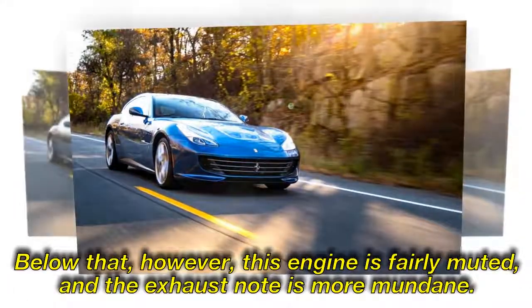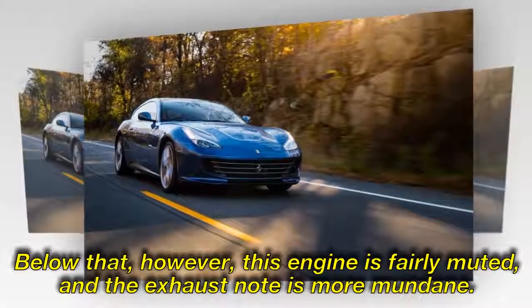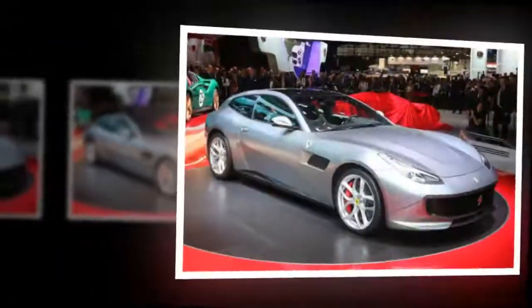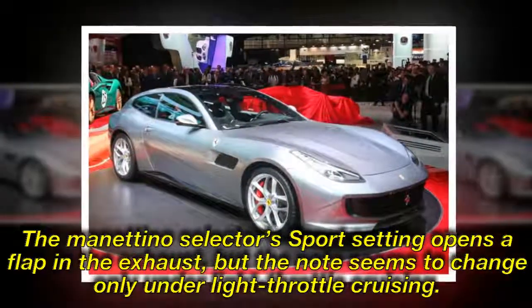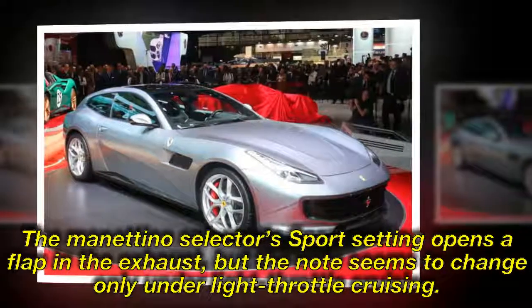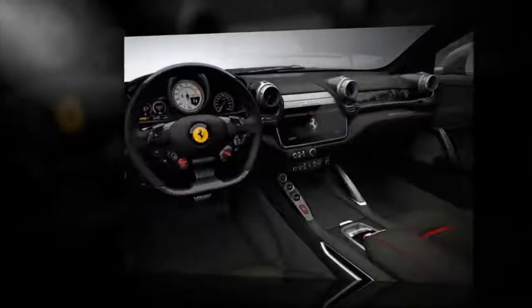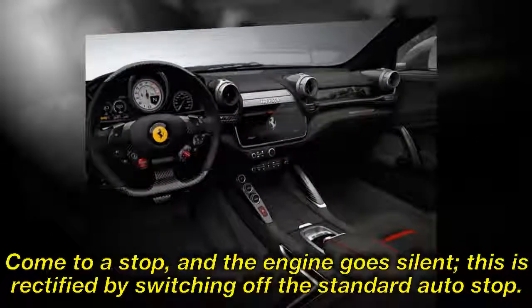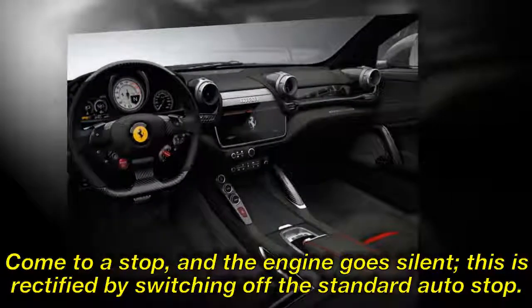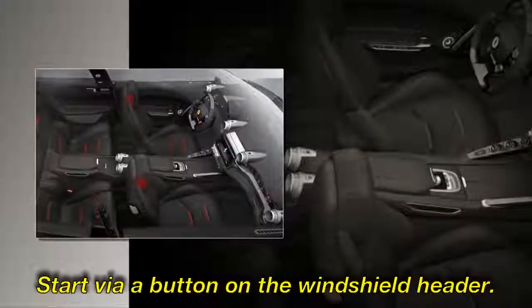Below that, however, this engine is fairly muted, and the exhaust note is more mundane. The Manettino selector's Sport setting opens a flap in the exhaust, but the note seems to change only under light throttle cruising. Come to a stop, and the engine goes silent. This is rectified by switching off the standard auto stop, with the Start/Stop button on the windshield header.